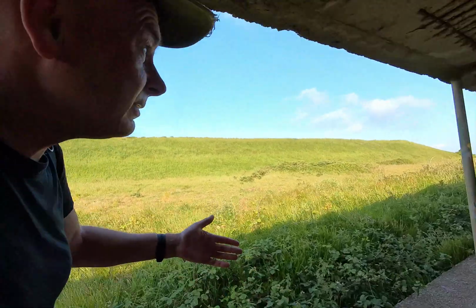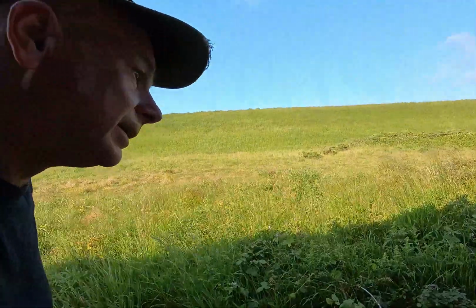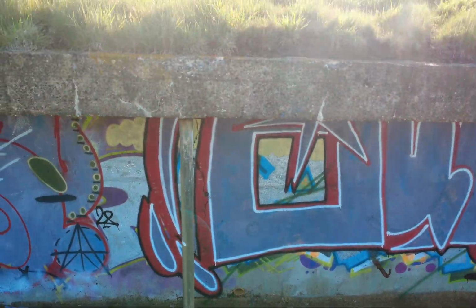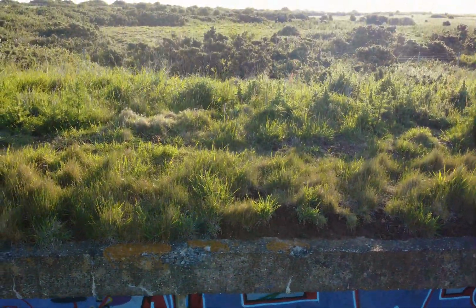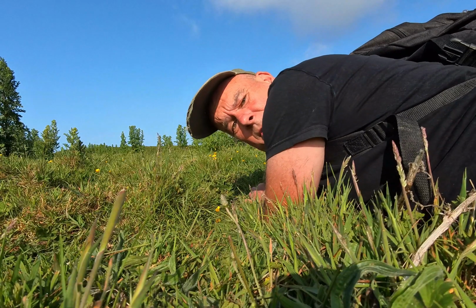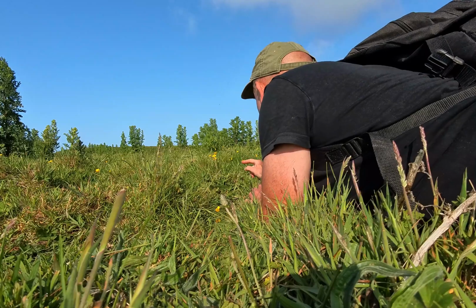So along this section, I believe there would have been targets all the way lined along here, and then the targets would have popped up from here, either automatically or maybe there was somebody with a pole lifting them up, and so the target would have been raised. The soldiers would have been waiting down here, and when they saw the target, they'd have taken aim and fired.